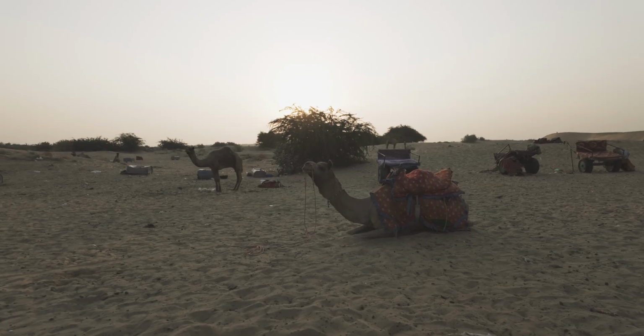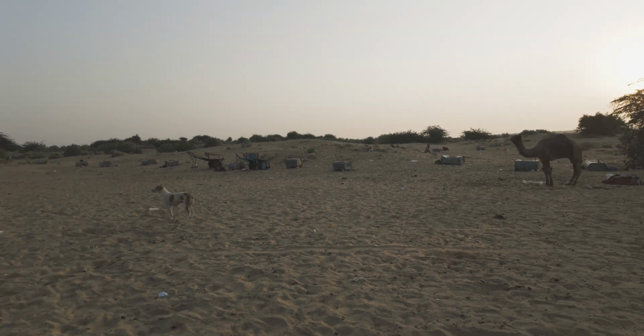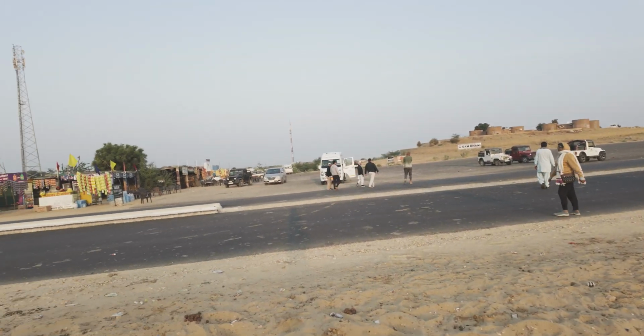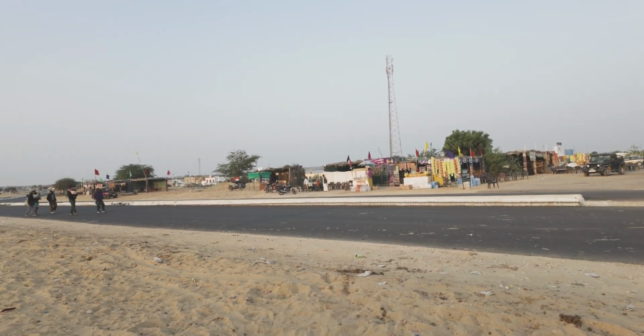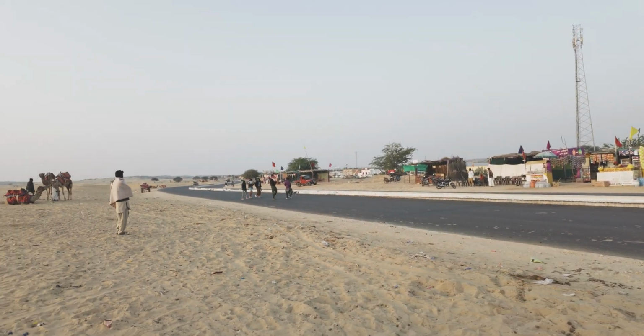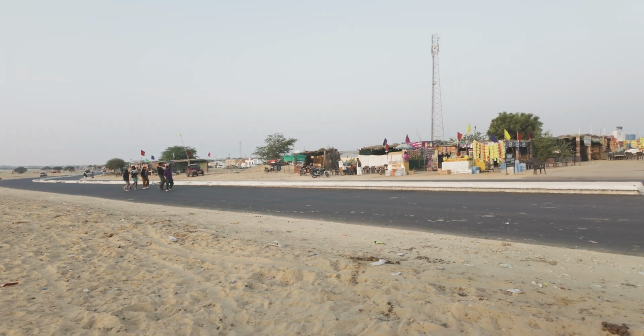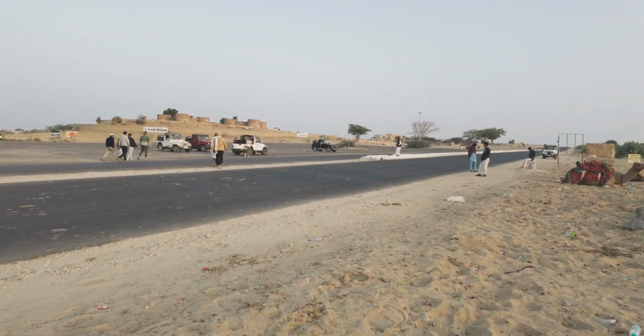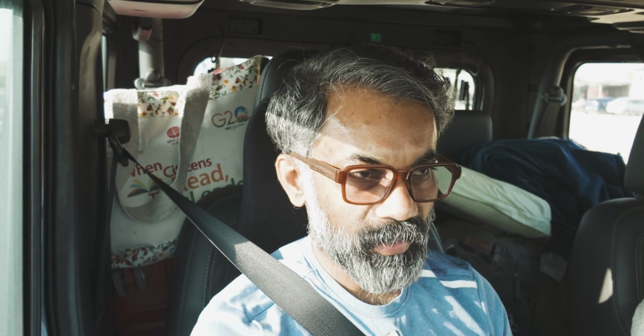So this was a lifetime experience: a camel ride at Thar desert. If you get an opportunity, you should try it. It's a beautiful place, the weather is good, and you should come during November, before it becomes too cold and before it becomes hot. So guys, done with the sand dunes trip.